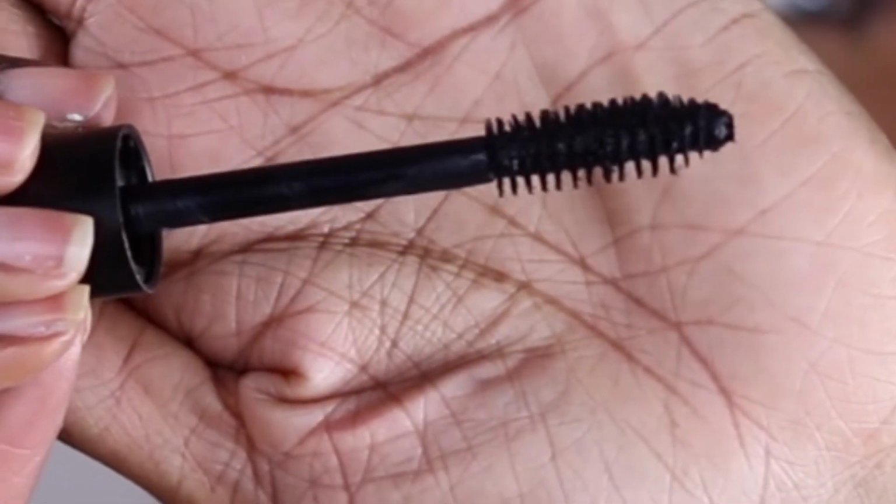The only thing that I don't like about this mascara is the fact that this wand is the size of King Kong. This is a hella big wand, but I'm guessing that's why you get that length, and that it's just open. Your eyelashes just open your eyes up with this mascara.